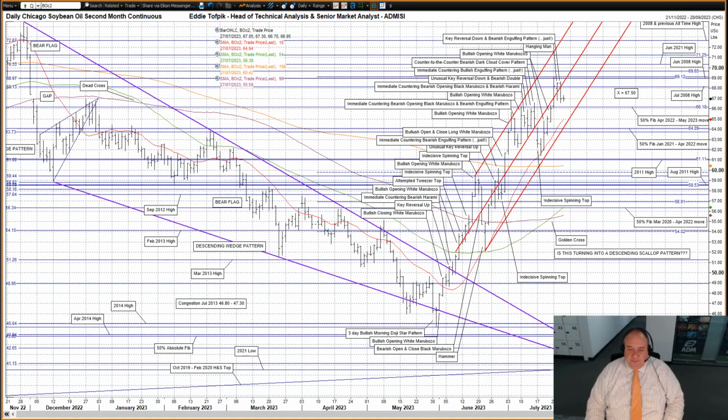Chicago soybean oil. The key pattern here, which I highlighted a good while ago, is the late November 2022 to early June 2023 descending wedge pattern. This is easily seen as it is highlighted in purple on my daily chart. It was not a perfect pattern. You'd hardly expect it to be after over 6 months of continuously watching the market try and thread in between the two trend lines. However, 7 weeks ago, the market broke higher out of this pattern.